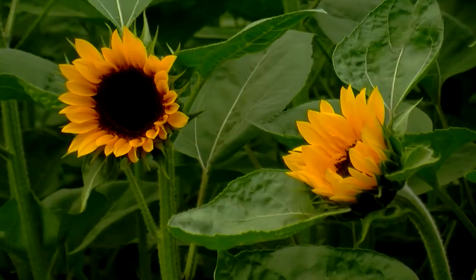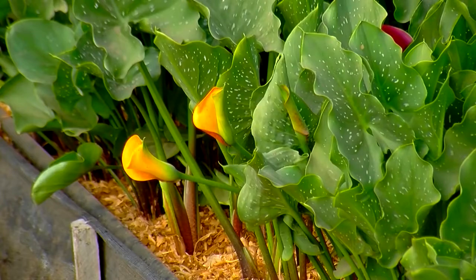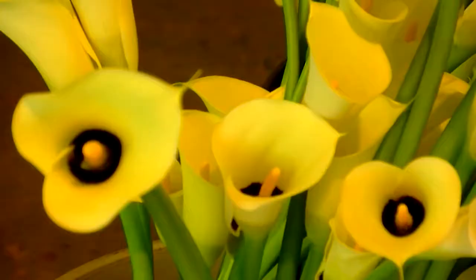We are now among the mini calla beds. Mini callas are the plants that we're seeing all around us right now. They're plants related to the calla lily, the one you know most commonly as native calla lilies, which are found everywhere.